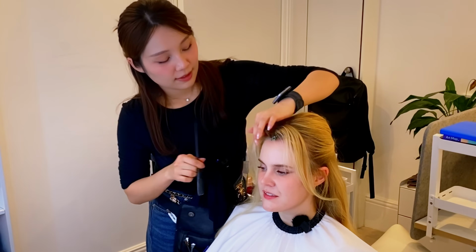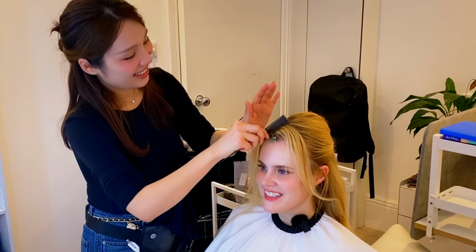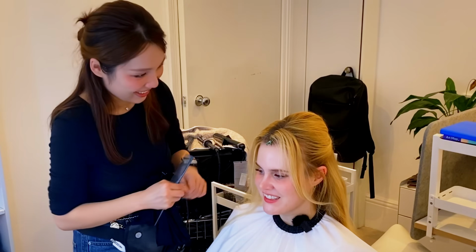Yeah. My roots are quite bad right now though. Really? I've been a bit lazy. Oh, right. You mean the regrowth. Yeah, I haven't touched it up in a while.